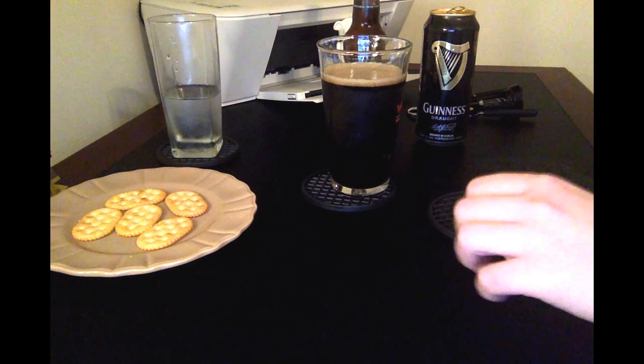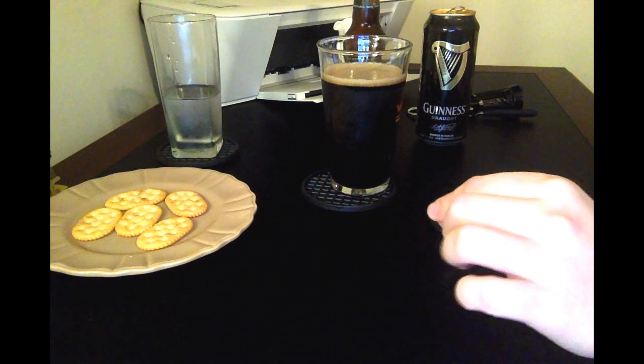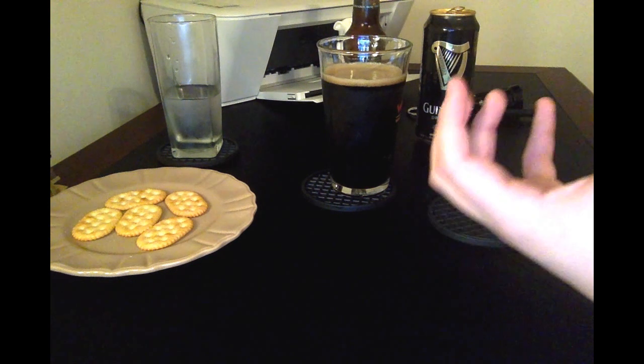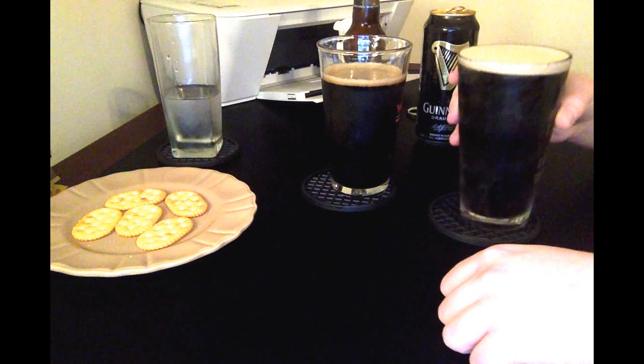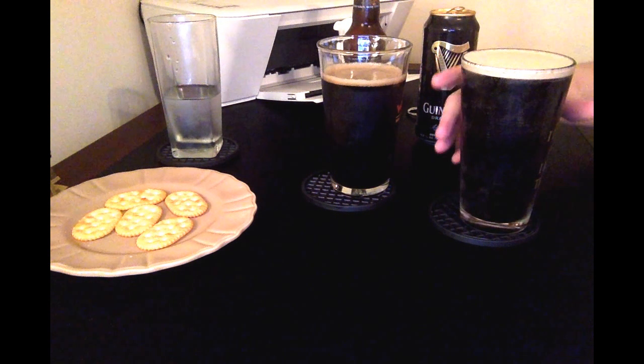A really clean smell. I smell tartness. I smell a bit of sourness. That's the aroma I get from it. Some sweetness, a little bit of that roasted malt. So, we've had this many times. I think it's time to just drink it.